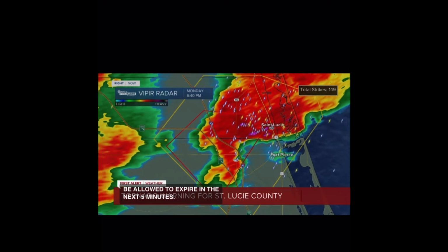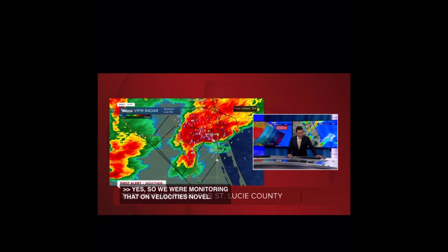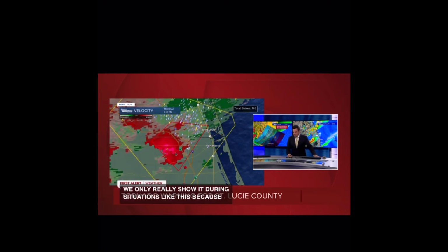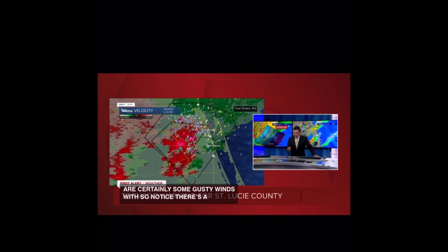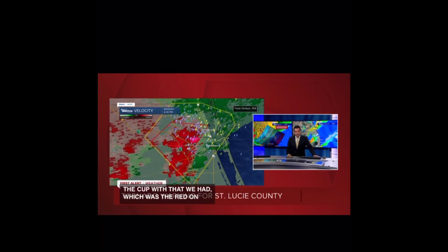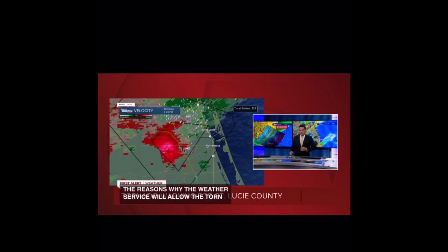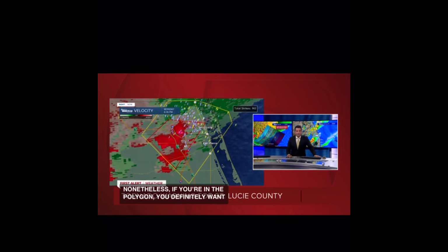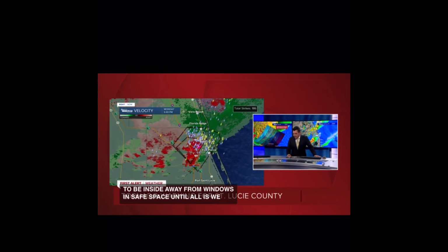Yeah, so we were monitoring that on velocities. Now, velocity is not typically a product that we show very often. We only really show it during situations like this because it's a tool that is so useful. You can see that there's certainly some gusty winds within it. Notice there's a little brightening in the red, but the couplet that we had, which was the red on one side and the green on the other, has certainly gotten weaker, and that's one of the reasons why the Weather Service will allow the tornado warning to expire at 6:45, and that's just in 5 minutes. But nonetheless, if you're in the polygon, you definitely want to be inside and away from windows and in a safe space until all is clear. We still have that severe thunderstorm warning in effect, and that is getting smaller as we speak.